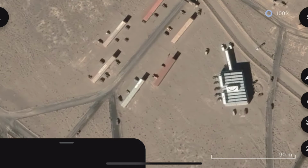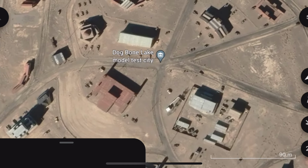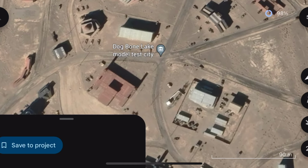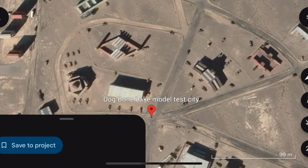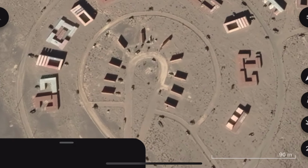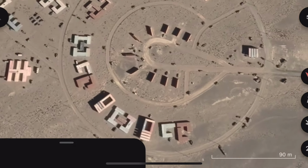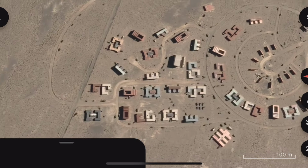Unfortunately, it's not 3D rendered, so that's a shame. But yeah, will it show up any imagery? No, it doesn't. That's a shame, but if it's to do with military, they probably wouldn't show much. Oh wow, look at that. Does that have any text symbols? No, it's just boxes. How interesting.